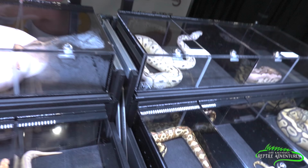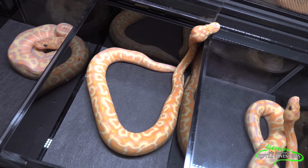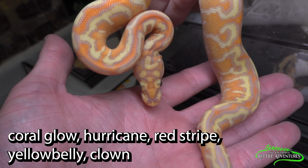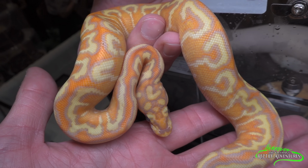All right, so we are over here at Rubber City Royals. This is Darren. You have some really amazing ball pythons here. I mean, this guy caught my eye over here. Let's take this one out and take a look. So this is Coral Glow Hurricane Red Stripe yellow belly clown. Oh my God, there's a lot of genes stacked in there. Look at that. That's all been confirmed with shed testing too.